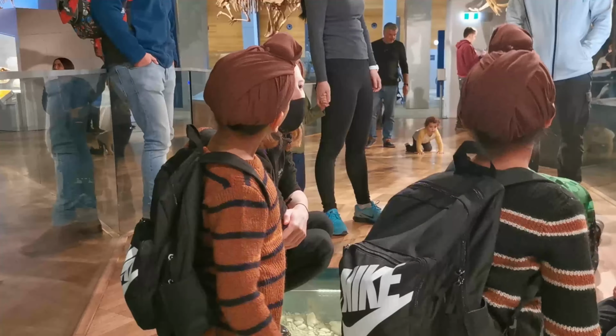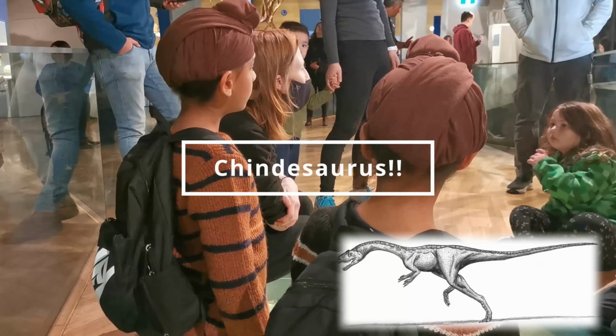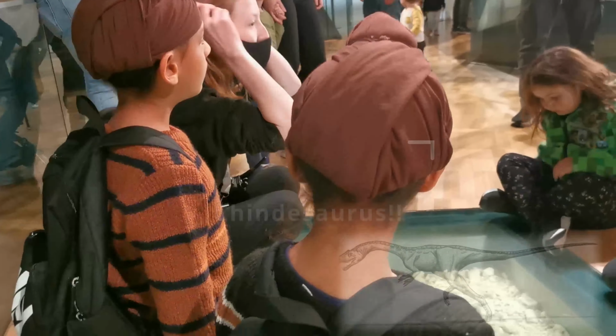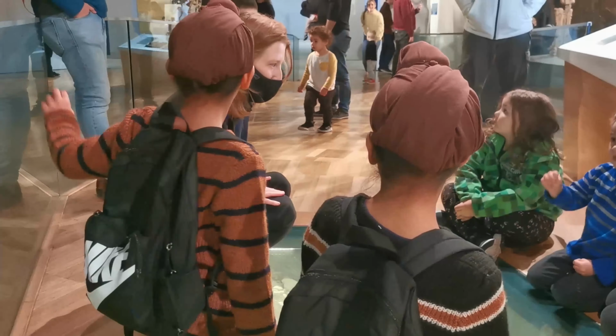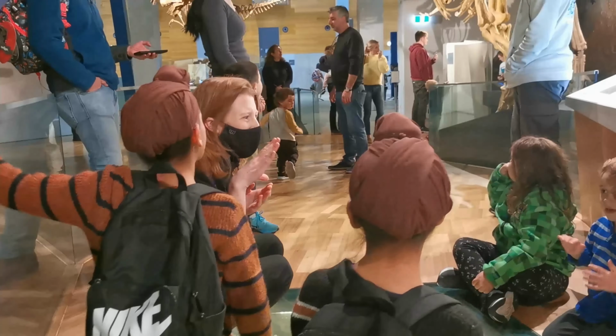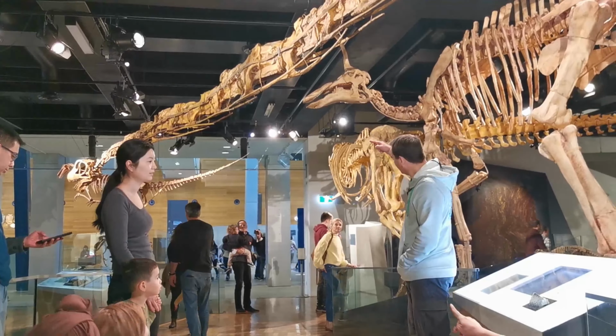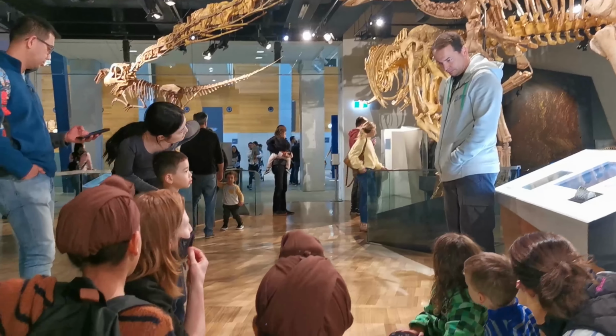This one is called a Chindesaurus. That's right. And this Chindesaurus is a dinosaur from China. And if we look at it, it almost looks like it has a duck bill on its face. Sometimes we call these dinosaurs duck bill dinosaurs.